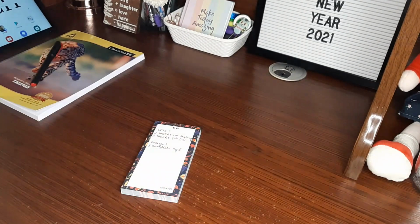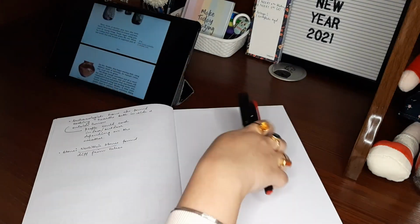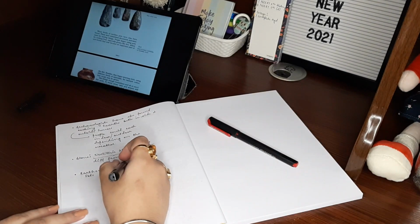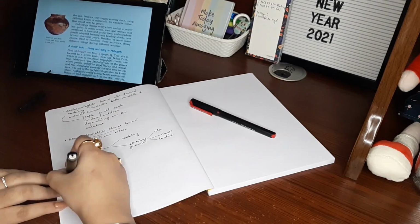I have been preparing for UPSC since 2018. Currently, I have started studying history, which has a very vast syllabus. My first task of the day is to complete taking notes of all the 11 chapters of the 6th Standard History NCERT book.